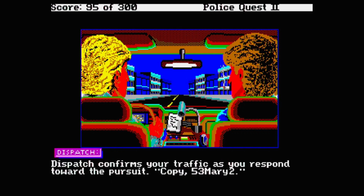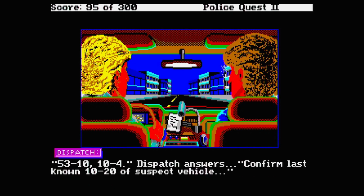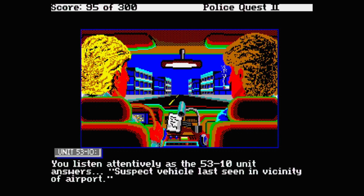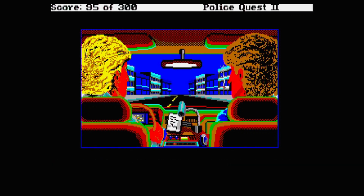Dispatch confirms your traffic as you respond towards the pursuit. Copy 53 Mary 2. As you continue to respond, 5310 comes on the air again. I lost the suspect in heavy traffic. Dispatch answers confirmed last known 1020 of the suspect vehicle. You listen attentively as the 5310 unit answers suspect vehicle last seen in the vicinity of the airport. I can't believe it, Keith shouts. How could he have lost him?